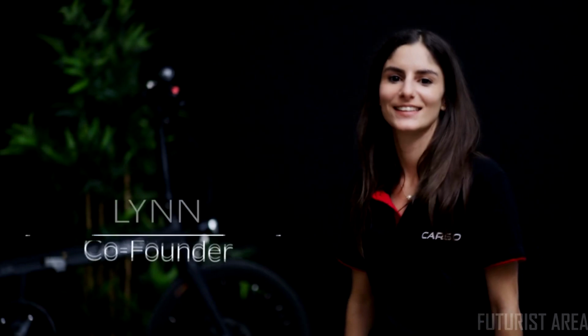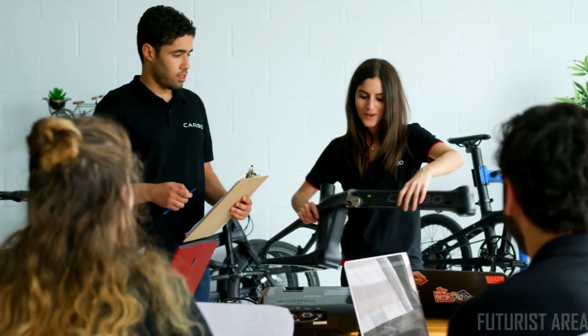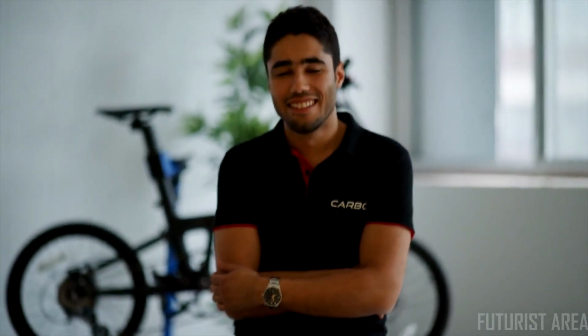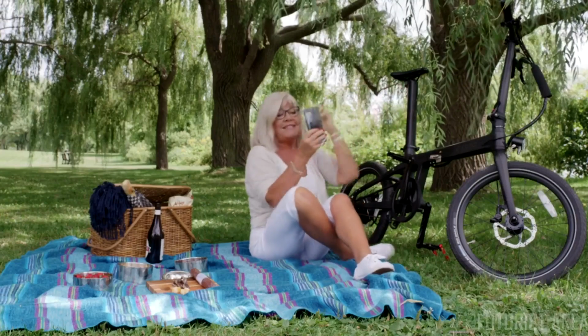Having been in the e-bike industry for many years, we have tackled most of the problems that users and mechanics have mentioned. E-bikes tend to be bulky, heavy, not to mention the bad weight distribution that compromises your riding experience. And it's also hard to find after-sale service due to complexity of repairs. So we have made it for everyone, everywhere.